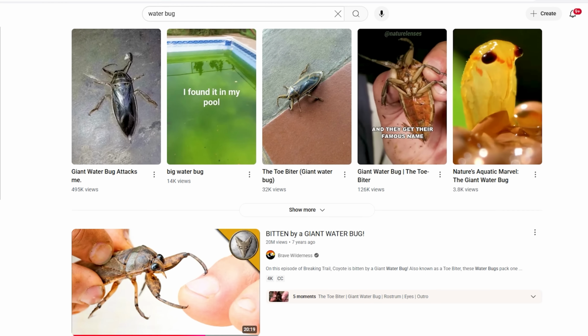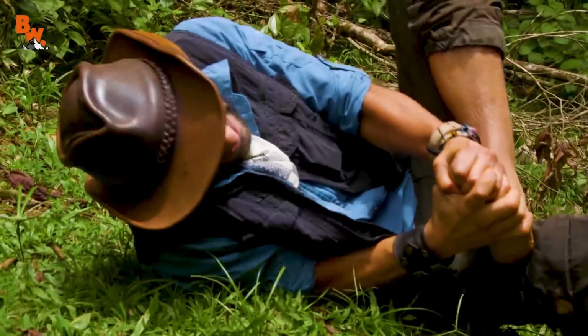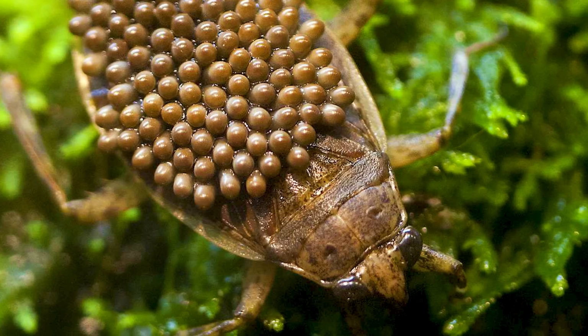I watched Coyote Peterson get stung on the leg by a giant water bug. His intense reaction said it all. The sting is extremely painful, can leave a scar, and hurts for days. Normally, anyone who sees this species would steer clear.